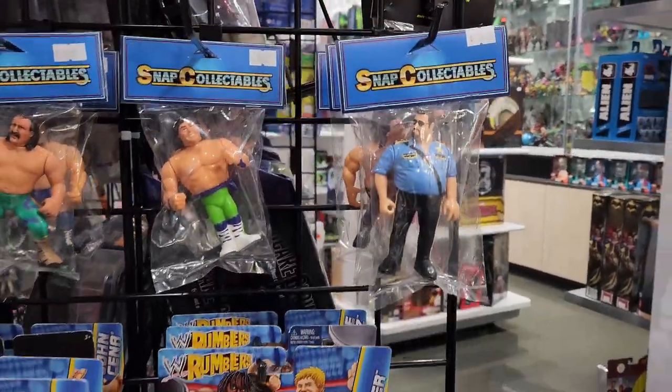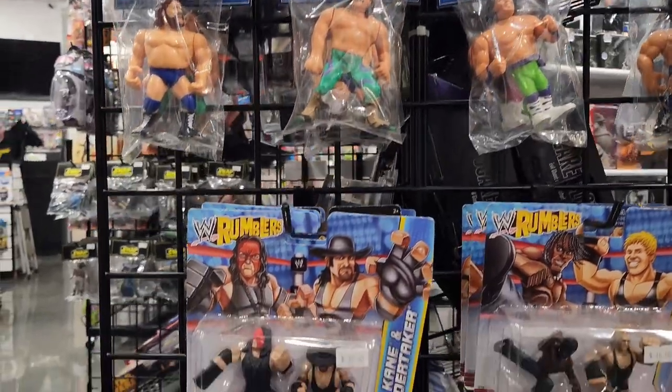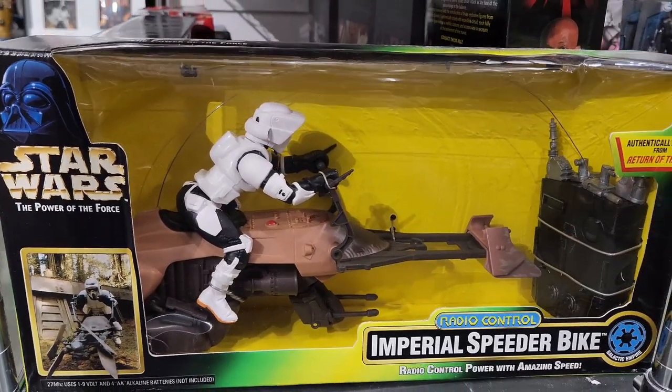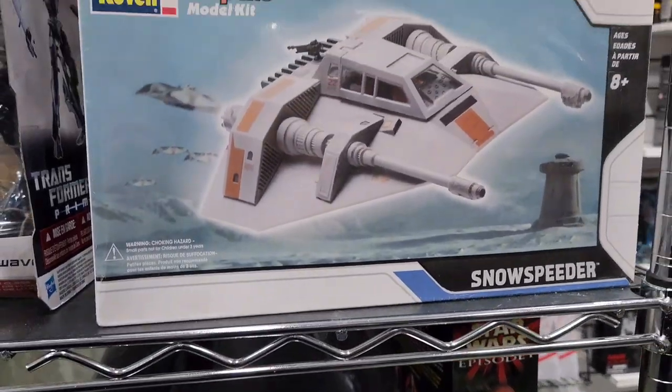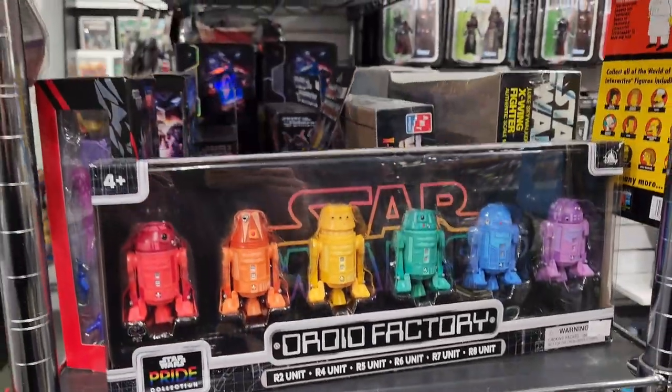As you guys can see, if I went through absolutely every peg, I think we'd be here for hours and hours. This is meant to be a preview, guys, so that you can see what this store has, especially if you're in the local area. I love seeing old model kits. The droid factory with the different color droids. Love to see that.